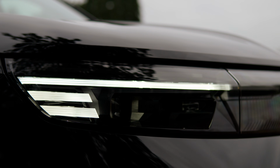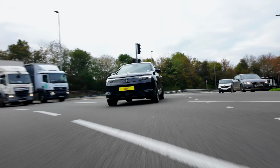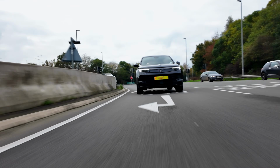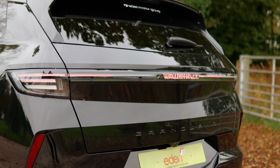All cars in the new Grandland range have got LED lights, eco LEDs on the base model. But the GS and the Ultimate have the Pixel Matrix IntelliLux HD LED headlights. And of course you have those beautiful LED lights with the rear illuminated logo in the back. All of the cars have radar guided cruise control, which is of course what I'm using now. But the Ultimate has IntelliDrive 2.0.